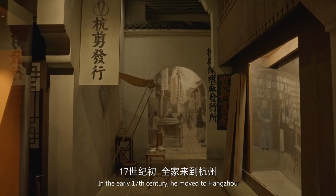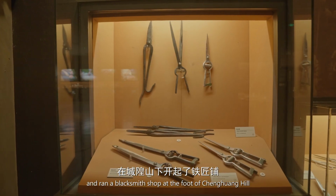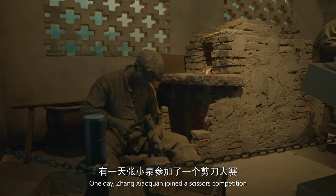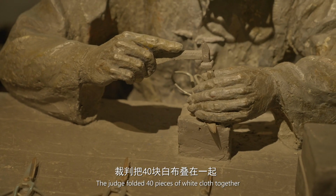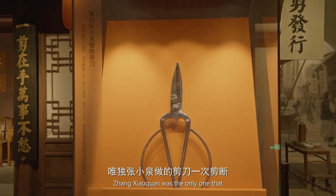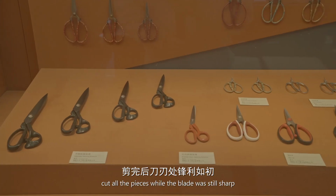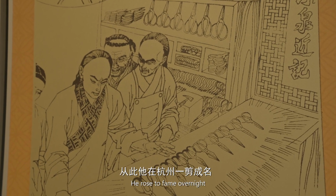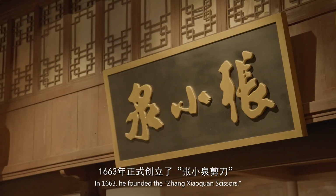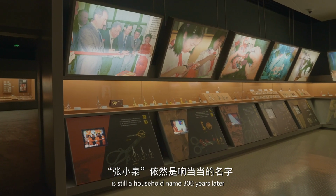In the early 17th century, he moved to Hangzhou and ran a blacksmith shop at the foot of Chenghuang Hill. One day, Zhang Xiaoquan joined a scissors competition. The judge folded 40 pieces of white cloth together and asked the contestants to cut them. Zhang Xiaoquan was the only one that cut all the pieces while the blade was still sharp. He rose to fame overnight. In 1663, he founded the Zhang Xiaoquan Scissors. Now, Zhang Xiaoquan is still a household name 300 years later.